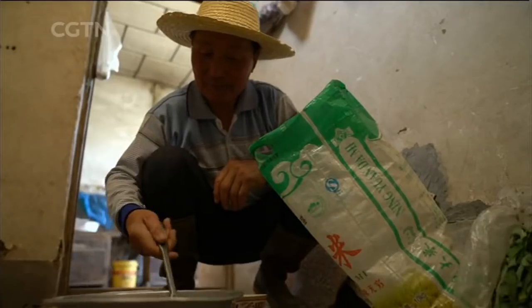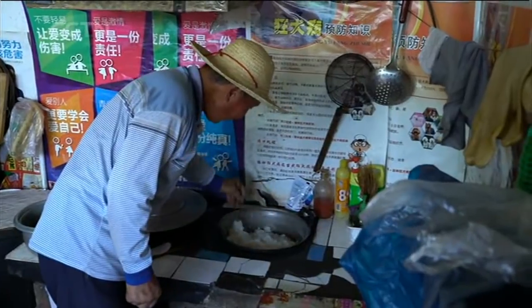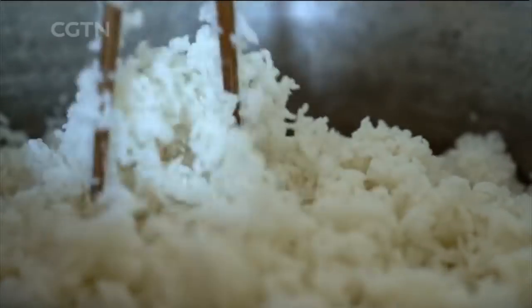A local saying has it that in the most drought-stricken parts of Ningxia, if it doesn't rain, you don't eat. In many ways, it's a luxury to be trying this rice.